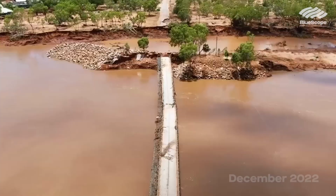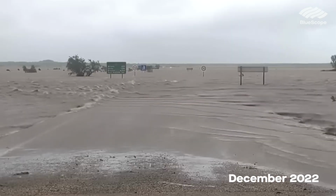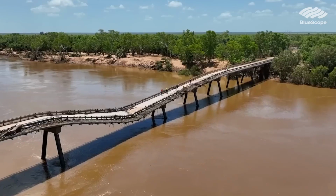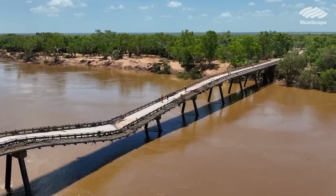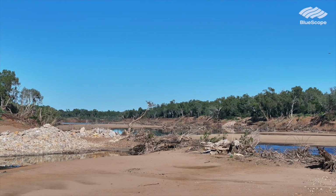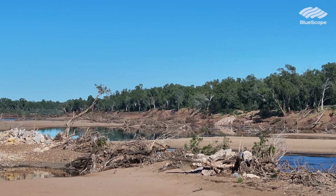Not so long ago, the older bridge here was pretty much destroyed, along with a lot of the road in and out of Fitzroy Crossing, by what was the biggest recorded floods in WA's history. You can see evidence all around the place of just how destructive the flood must have been.